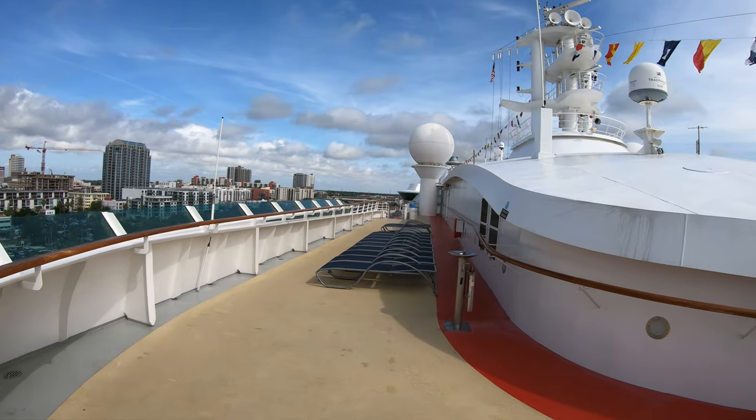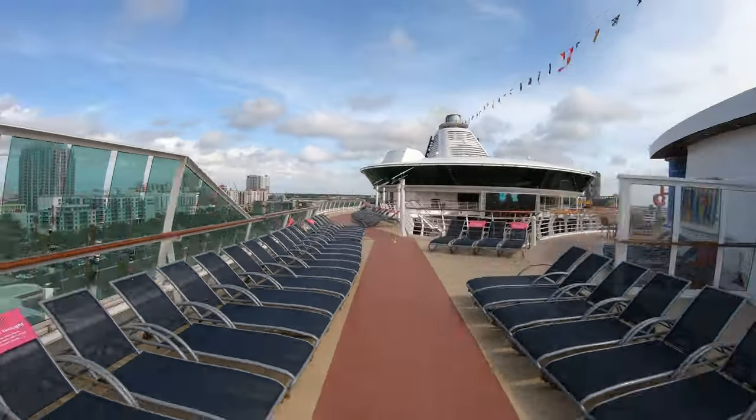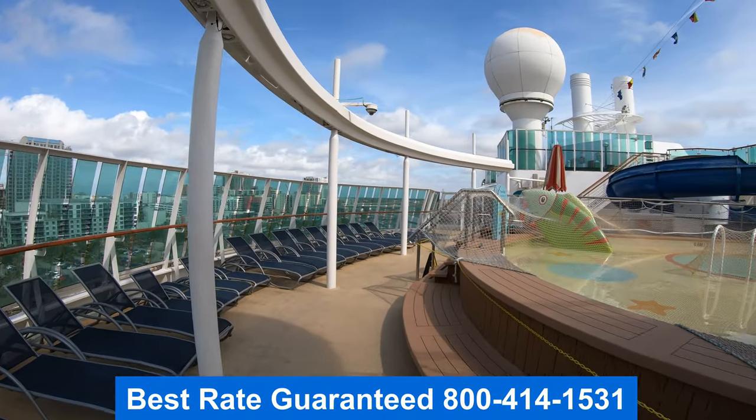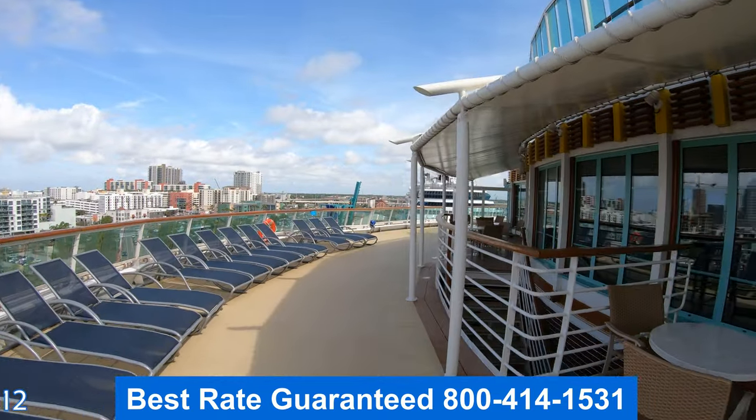Let's head on up to deck 13. Right here is a bunch of deck space where you'll find loungers. You'll see the Solarium right here. We're going to go past the main pool. This is Adventure Beach. This is the kids' splash and pool area. And then all the way to the back is Izumi.